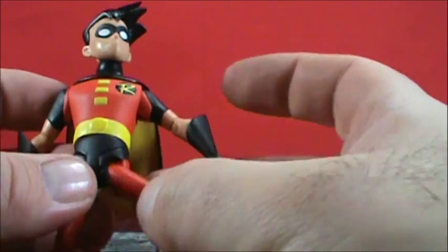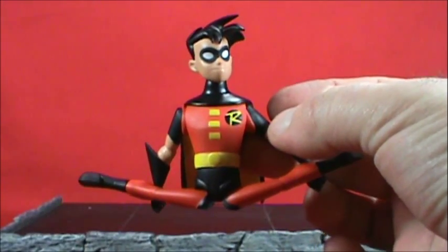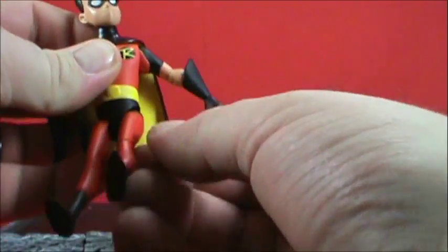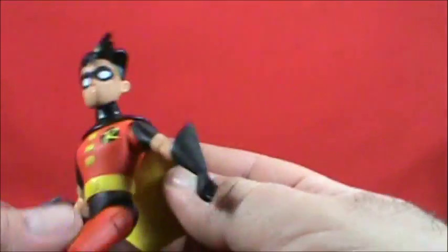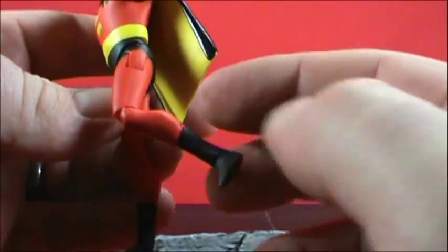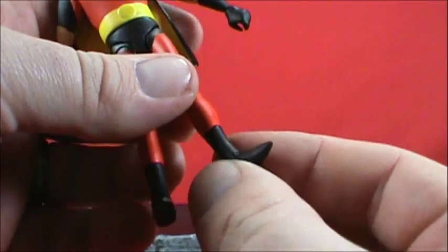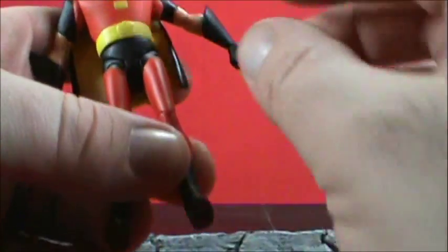Now he can do the splits almost hyperextended. I know Tim's got some skills, but man, that's some skills. The legs can go forward about that far, as if he could sit in a Batmobile. Single jointed knee. Swivel in the foot. Hinge at the rotation in the boot. Sorry, my bad. Hinge at the foot and a rocker.